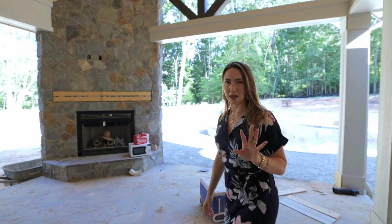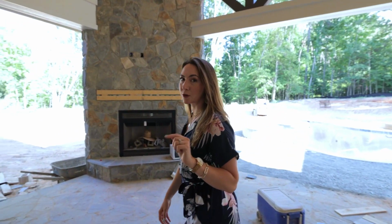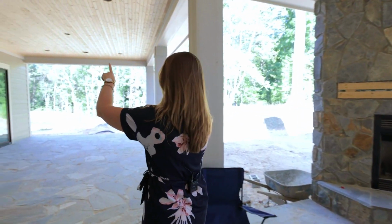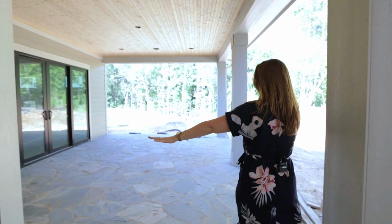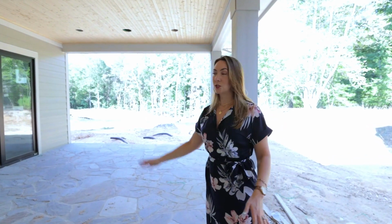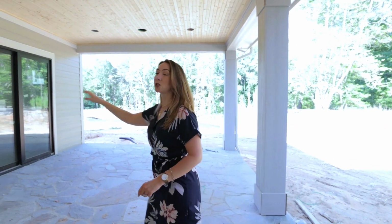Now, there's a little hidden piece that I didn't show you about the primary bedroom on the first floor. Right in through here, again, still covered, is your own private, I'm gonna call it semi-private, outdoor patio space. These are the double doors to that primary bedroom on the first floor. So you've got this huge covered area for your own little oasis, and yes, they're all pre-wired for ceiling fans. So for all of those out there that are suffering from the heat, you'll be fine.